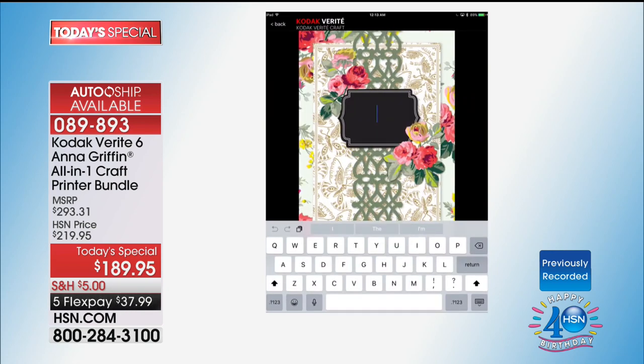Let's type, I don't know, 24 or HSN. We have to have caps. Crafting today. Day. Craft. Fit all that in? Yes, day. There we go. Love that font.